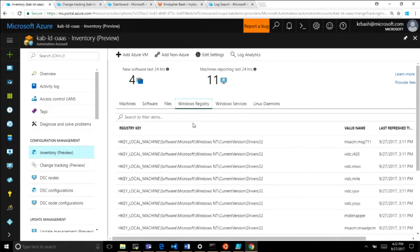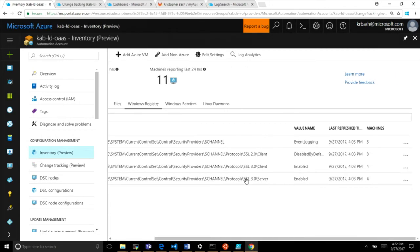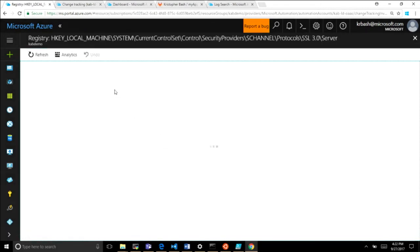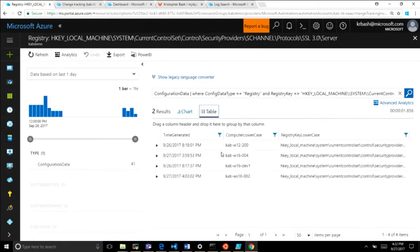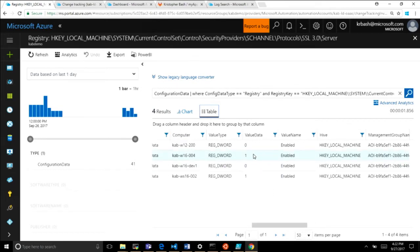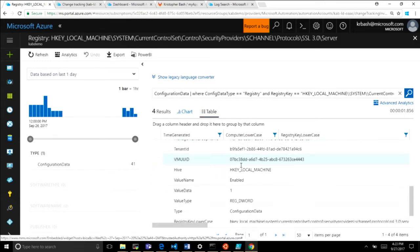I can simply go into inventory, and this is all in the automation account, and search for S-channel. I can see I've got some SSL 3.0 protocol settings here. I can jump into the details, and if I scroll over here, I've got values. It looks like a couple of my servers have SSL v3 enabled, and I can also drill into the full details of those data items.